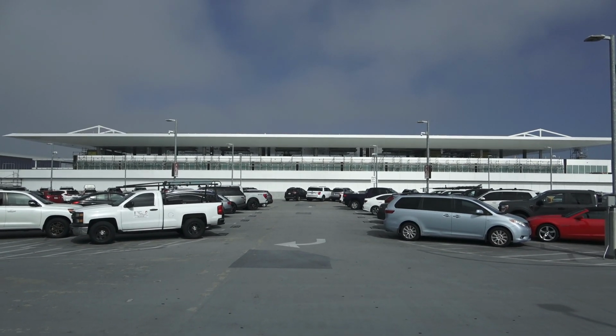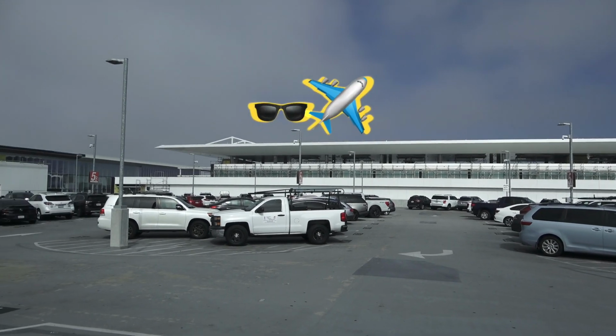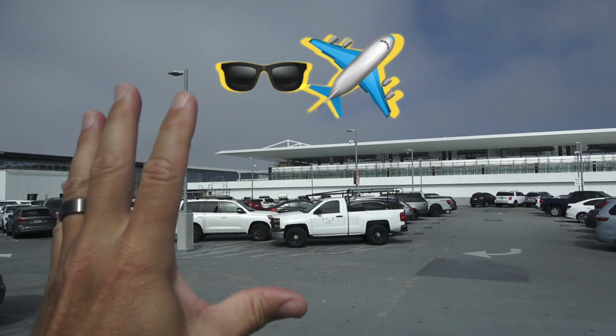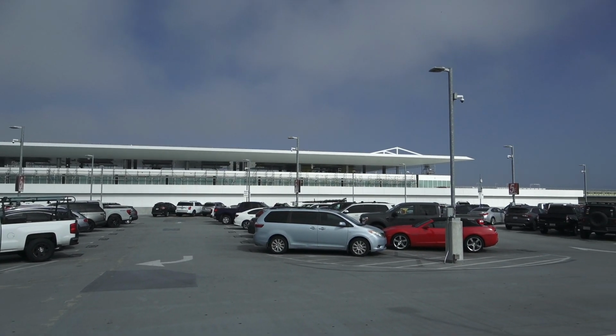Now the other side of the West Station, it is bright. If you come out here, you better have your sunglasses on. The sun really reflects the white exteriors.